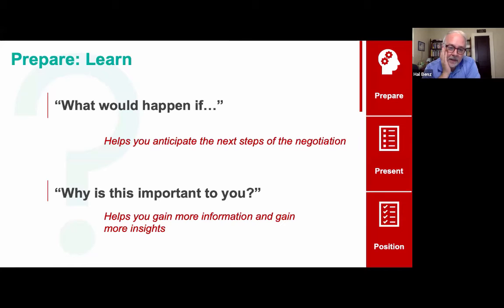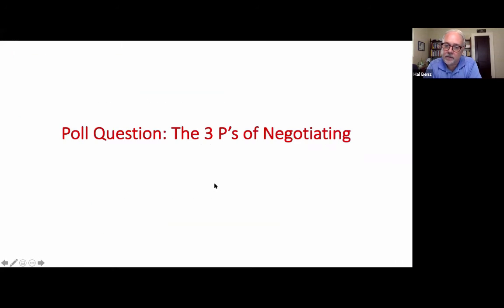What would happen if this? What would happen if an offer came in this price range? What would happen if they asked you to make this kind of a concession? Or when they have something that they've acknowledged is really important to them, help understand why is this important? Is there anything that's more important? Let's prioritize these things so that I make sure that we get the things that are most important for you. It's all part of the preparation time, having these conversations with our buyers and sellers.